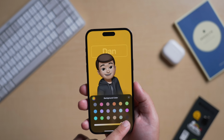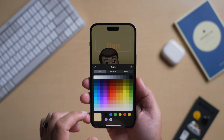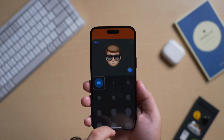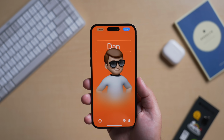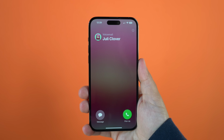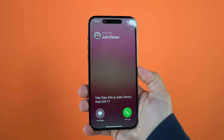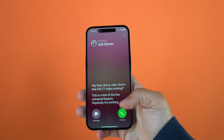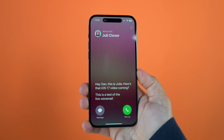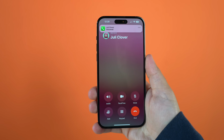The phone app now gives you the ability to customize how you appear on other people's devices when you call them with your own custom poster. And you can make all of the tweaks you want inside of the phone app once you go ahead and start editing your custom poster. And there's also a new live voicemail feature, which is one of my favorite new features that Apple has introduced with iOS 17. And it gives users a live transcription as someone starts to leave you a voicemail message. And you can actually read the message as it's happening and then decide whether or not you want to still pick up the phone call or let the person continue the message.